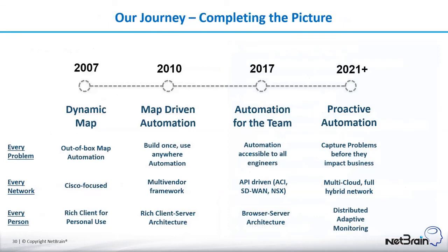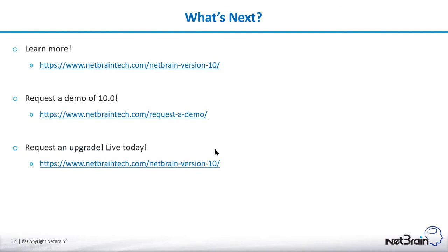So to bring this back full circle: what is our fourth generation technology? We're there to tackle the proactive automation problem. How do we capture problems before they fundamentally impact your business across the multi-cloud, full fiber network? And we have to do this also by reinventing ourselves and moving to an even more adaptive, distributed and scalable architecture so that we can monitor not those 1,000 devices, but the 10,000 intents that operate within your network. So with this, we conclude today's webinar, but this is only the beginning of the journey.